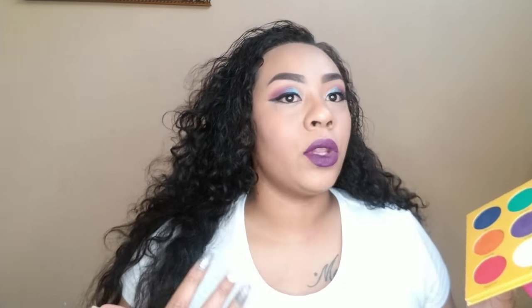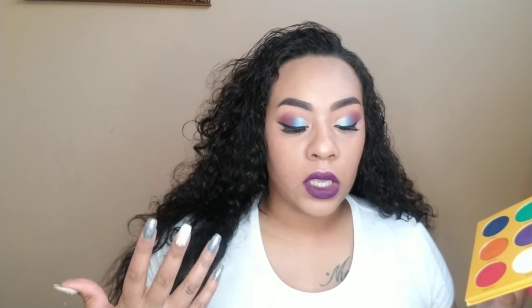So far, I love this palette. I decided to come back and do my under eye just so you can see some other colors being used. I'm gonna use this brush that I used earlier for the purple, and I'm going in with the pink under the eye. So I'm gonna go ahead and place this under.